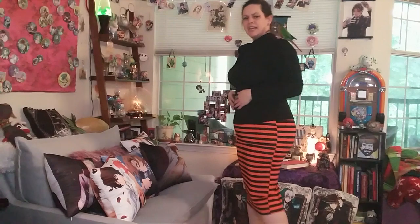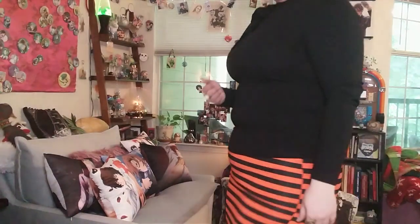I don't necessarily, like, they styled this with the shirt tucked under. I probably wouldn't do that just because I'm not quite that comfortable in the skirt to tuck the shirt in. But it works fine outside. And the whole thing is going to show every little thing that you got.